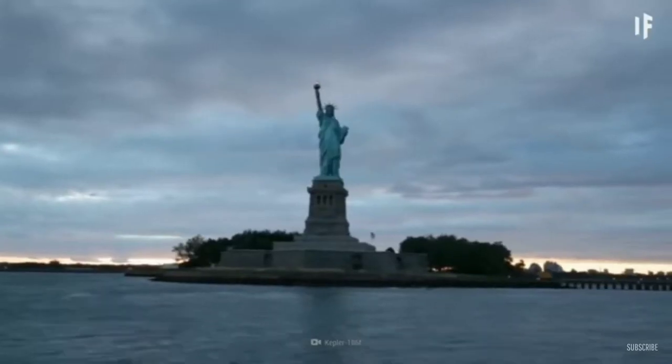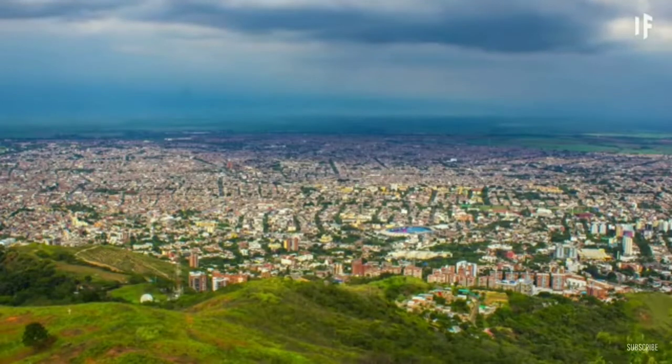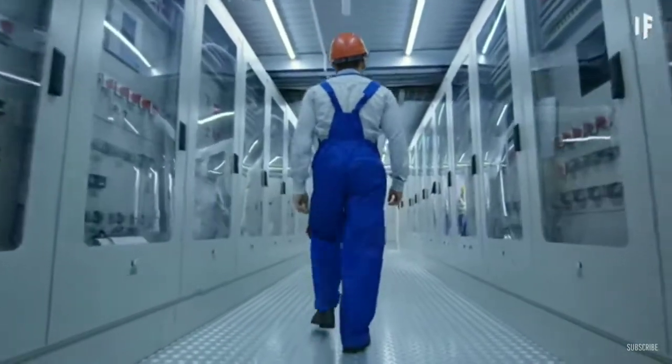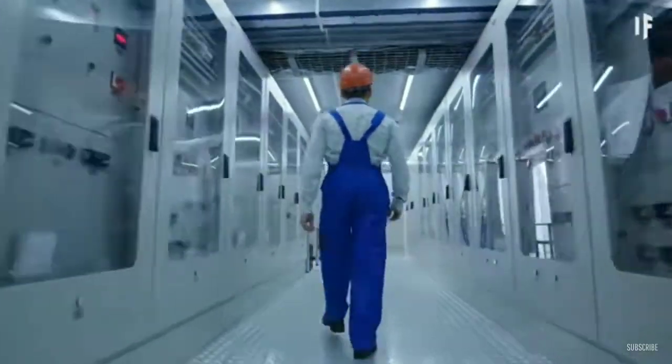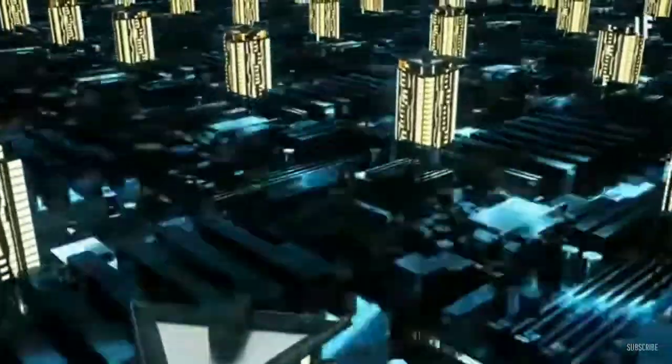The countries where lightning strikes the most, the United States, India, and Colombia, to name a few, would become the centers for lightning harvesting. After using this clean energy to power their own countries, they would sell off the rest of the energy to other nations.